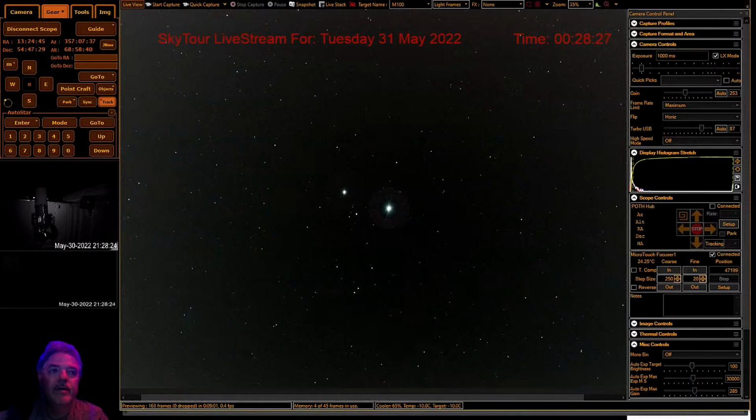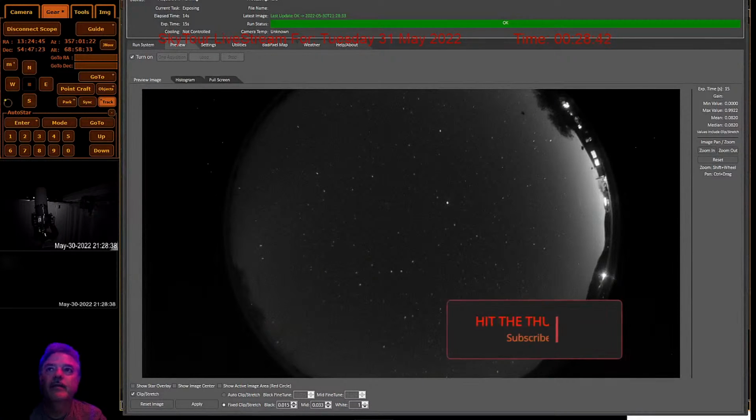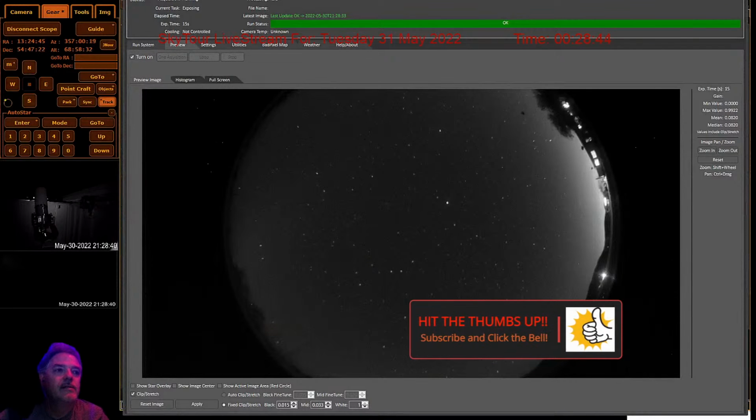Nice. Punky. I hope you see some meteors. You know what you ought to look at while you're in the neighborhood here before you move on? You mean the Whirlpool? Yeah, M101. Yeah, the Pinwheel. Very close to it. And the Whirlpool, of course.